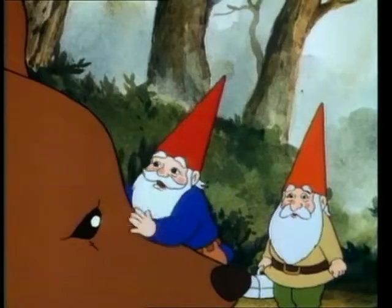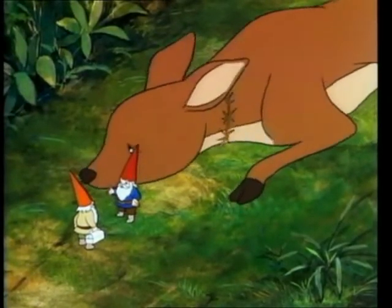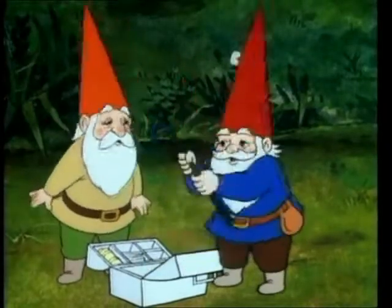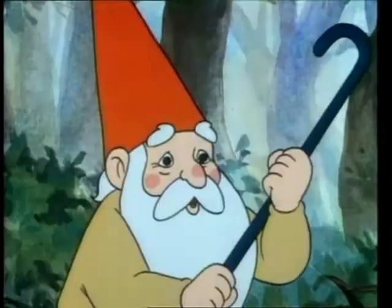Just lie still, little one. It's that horrible barbed wire that men use for their fences. It causes a lot of suffering. Now then, hold this. Well, sure, what's it for? With that, I want you to hold the wire away from his neck so I can saw it off.